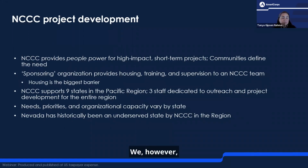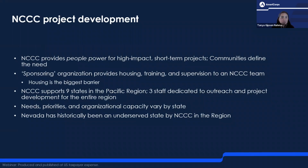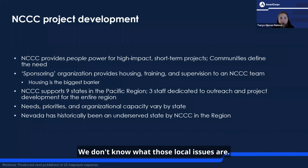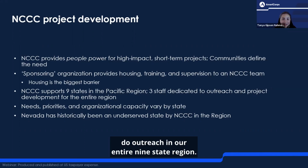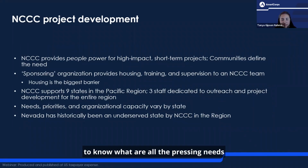We, however, being located in Sacramento, California, are not in every one of the communities where we serve. We don't know what those local issues are. We don't know what those priorities are. We have 3 staff that support and do outreach in our entire 9-state region. So it's really impossible for us to know what all the pressing needs are in all of those states.